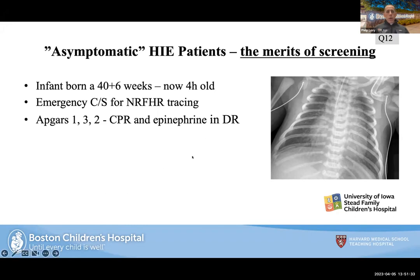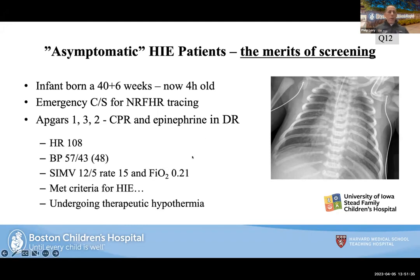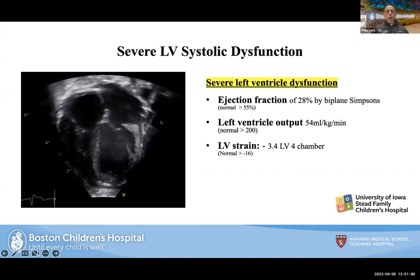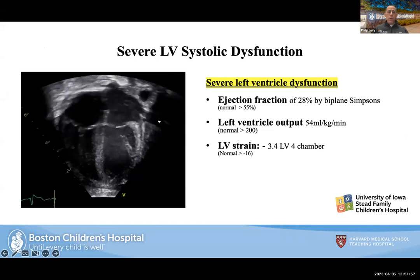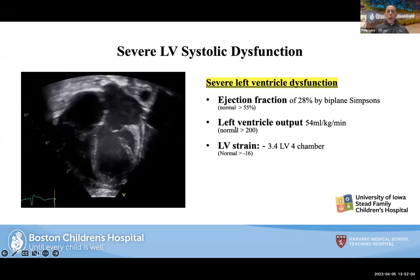So what she showed with this example, and here's just heart rates, what I would expect, blood pressure is what I would expect, minimal vent settings, met criteria for HIE and undergoing therapeutic hypothermia. But the case that she presents here is that when she went and looked at the echocardiogram, despite everything else looking okay, you can clearly see here the heart's not moving that well. Actually, both the left and the right ventricle don't look healthy, kind of rocking back and forth, poor ejection fraction, poor cardiac output, LV strain.